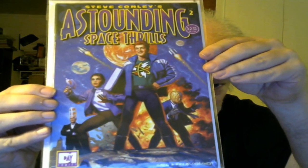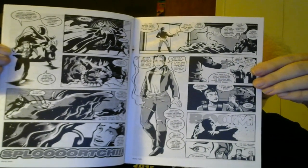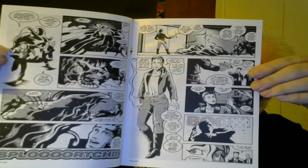Kind of give you an idea of the kind of publisher Radio Comics is. One of their imprints is Sin Factory. Alright, this is Astounding Space Thrills, number 2, cover price $2.95. Published by Day Comics, looks like. Day One Comics. This reminds me, I need to order more print-on-demand comics from Indie Planet at some point. A lot of them are in black and white as well.